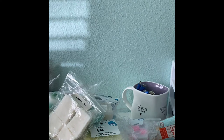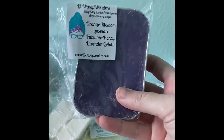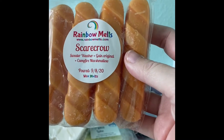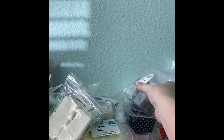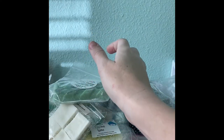Okay, so now, this is one more L3, Orange Blossom Lavender, Fabuloso, Honey Lavender Gelato, so good. Okay, so now on to Rainbow Melt. I have Scarecrow, which is Sweater Weather, Gain Original, Campfire Marshmallow. I have Earl Grey, Comfort Zone, Out of the Shower, so nice, Shampoo, Dove Soap, White Clouds, which is like a clean towel situation.